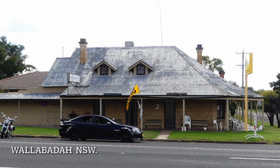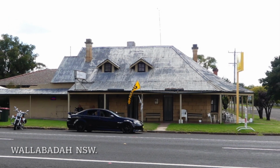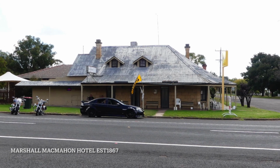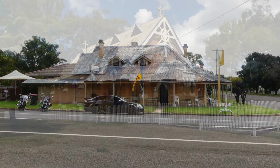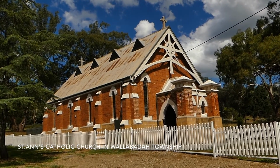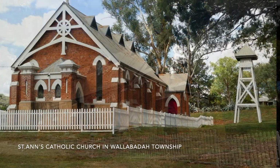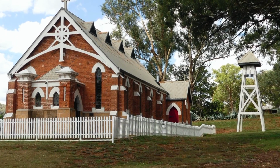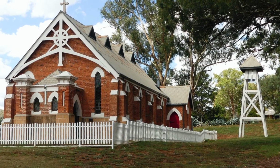The small town of Wallabadah, population 746, is located in the New England region, in the Liverpool Shire. The Catholic Church of St. Ignatius, a Gothic architecture style, built in 1910, adjacent to the New England Highway.